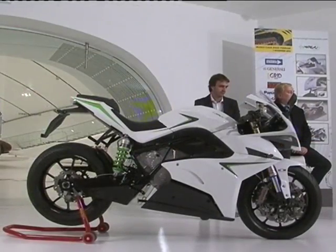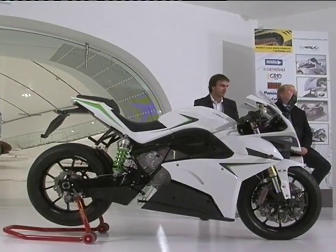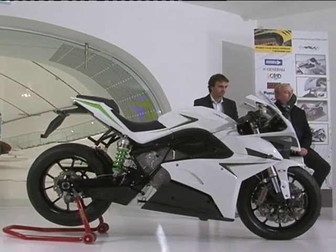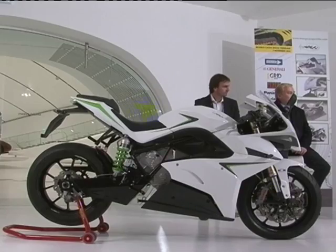Okay, then there is another question. You spoke of the gearbox. Did you mean that there is a gearbox on the bike? You will have more gears? No, actually we have just a single gear, just to reduce the speed of the electric motor, because we have motors that reach 10,000 RPM. So we need to reduce this number.